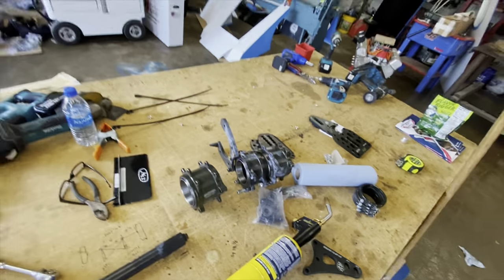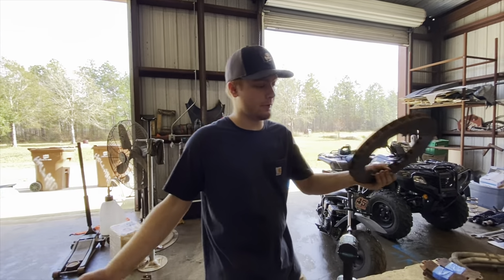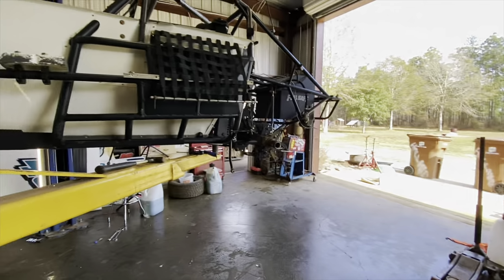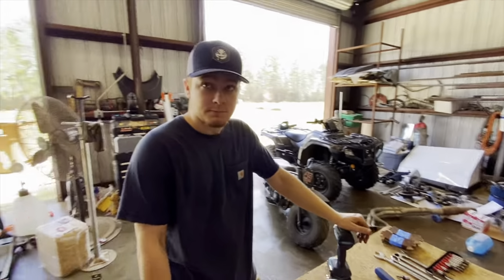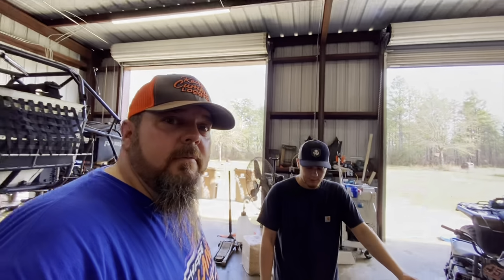Anyway, we got the new Weld Racing bird cages, and we're putting on new rotors. We had them on it, but they weren't new to us. So we're freshening everything up while we're going back together, getting ready for East Bay Raceway. That's right. Bring it.